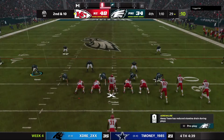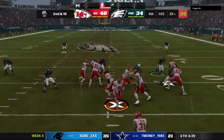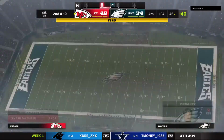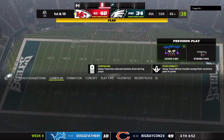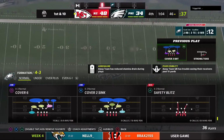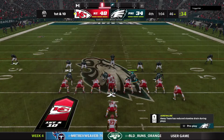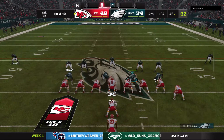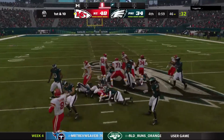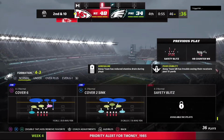Another running situation on the doorstep as they come up 2nd and 10. They go back to the ground, this time Mostert. And he's going to be brought down by the face mask. Here come the flags. This is going to get him a 1st down. So now factoring in the face mask, here's 1st and 10. Another run here with Dobbins. And he'll just plow right into a host of tacklers. Nothing there at all, and it'll be 2nd and 10.